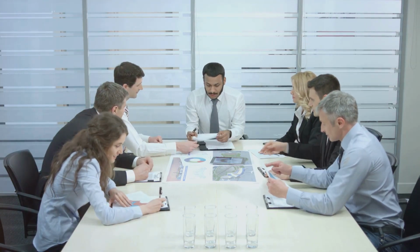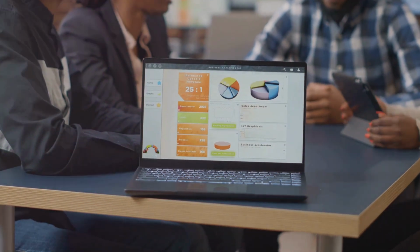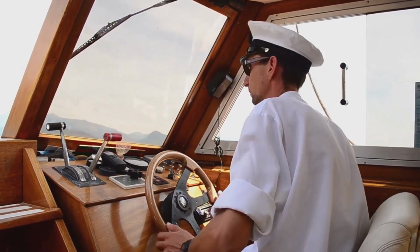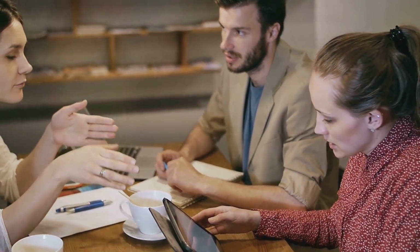Implementing a risk management plan isn't a one-time event. It's an ongoing process that requires constant vigilance and adaptation. Just as a ship's captain needs to continuously monitor weather conditions and adjust course as needed, businesses need to stay agile and responsive to changing circumstances during system upgrades.